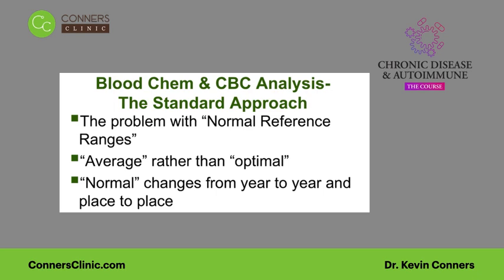It's not optimal. If you're at the high level of normal reference range for, let's say, TSH for thyroid function, you probably have thyroid issues. We need to have an optimal range or a functional range. So we don't use standard normal reference ranges. We want to use optimal or functional medicine reference ranges to catch things before you're in an emergency room situation. Besides, normal changes from year to year. It changes from lab to lab.